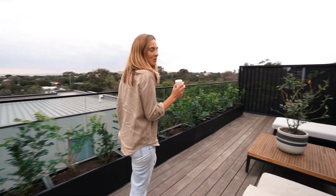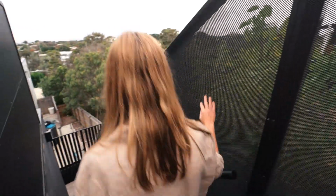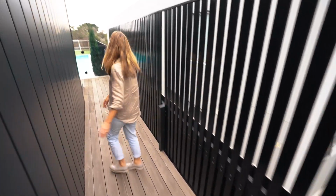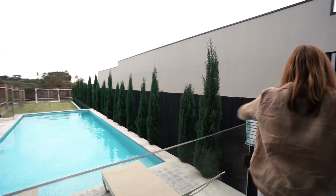Let's go take a look at this pool. Clever perforated steel detail. I like the way you can get to the pool without having to go through the house. That's pretty smart. Also very practical. See you on the other side.